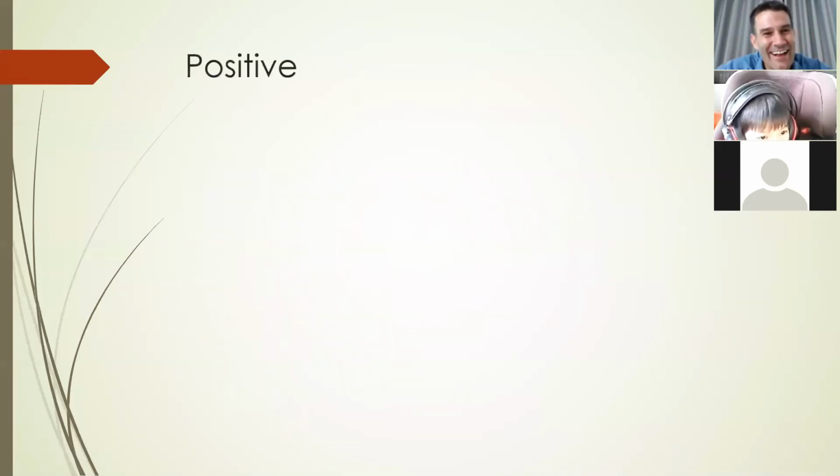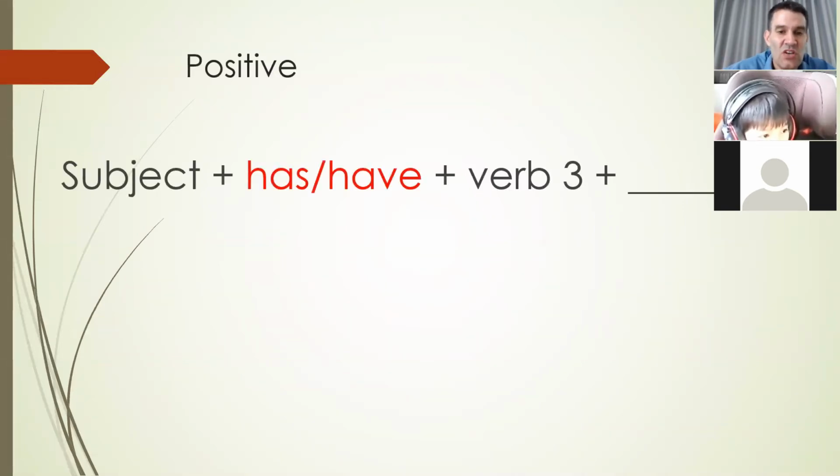So I'll try to get positive is the easiest one to learn, I think, if you're going to say a positive sentence. So the subject, I, you, we, they, he, she, it, plus has or have. Now you have to write has or have before verb 3. So this is different than verb 1 and verb 2, where you will not do it.